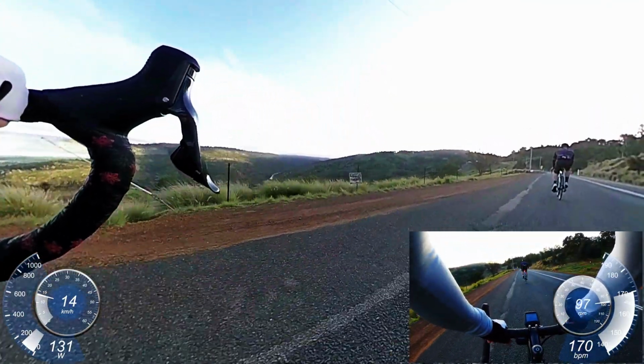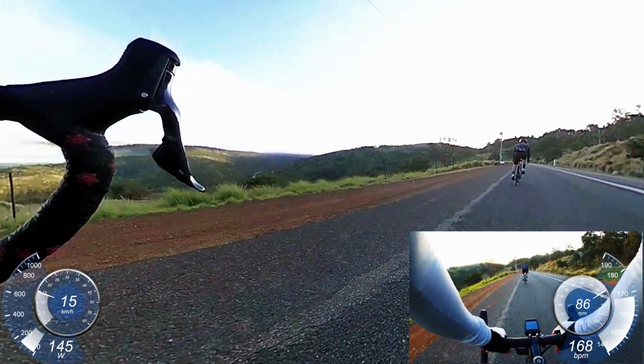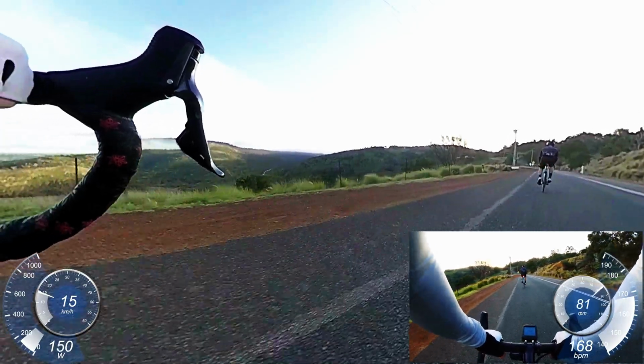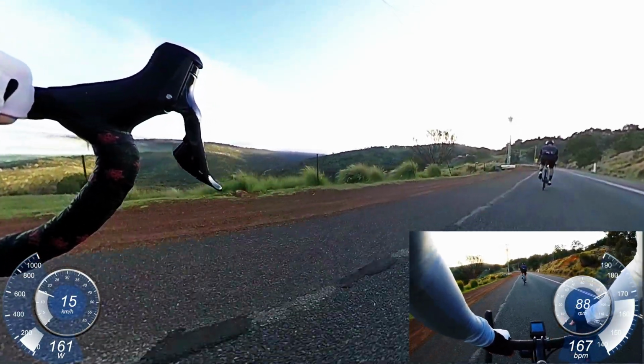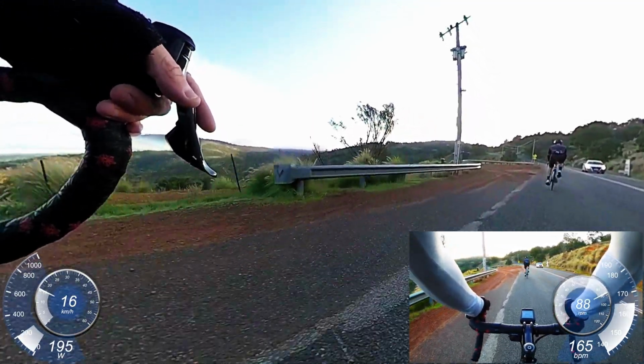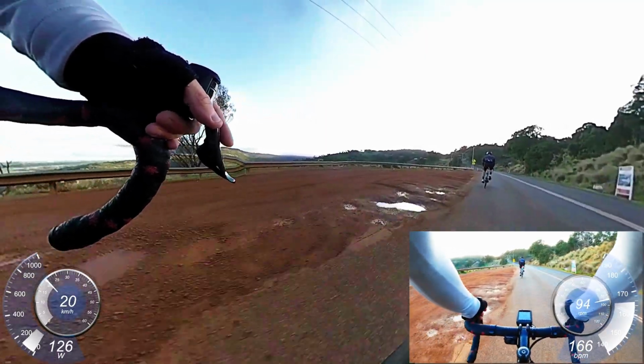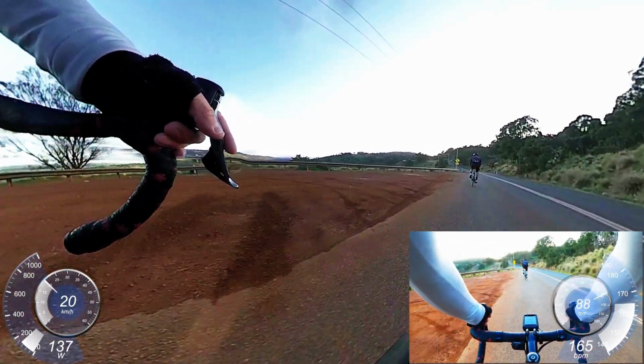And here we go. So we're at 170 BPM, doing 90 RPM, and I'm sort of having a bit of a breather here, 150 watts, because we're on a bit of a flat here. So back into the hoods and sort of pick it up a little bit here, I think. Well, I'm just getting my breath back.